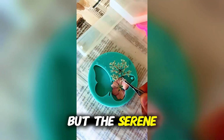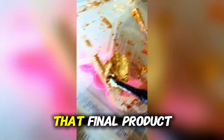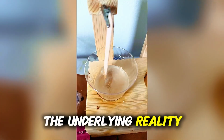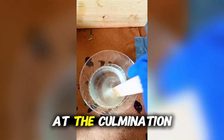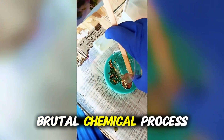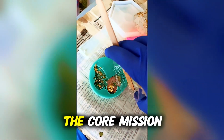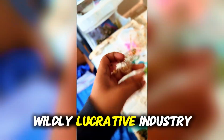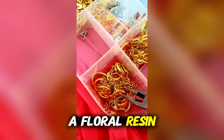Yeah. But the serene, pristine nature of that final product completely masks the underlying reality. You are looking at the culmination of a highly volatile, downright brutal chemical process. Which is exactly the core mission of our deep dive today. We are unpacking the viral, booming, and honestly wildly lucrative industry of floral resin preservation.